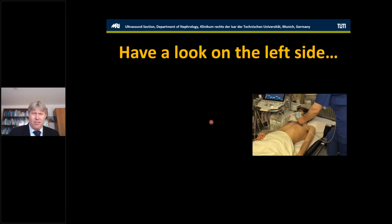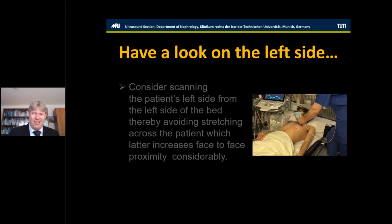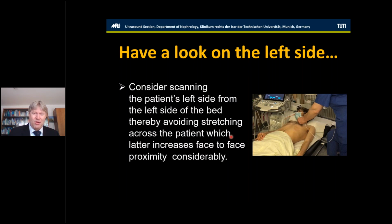So another thing, this is from my friend Dr. Tom Fitzgerald from Edinburgh. He said, "Hey Conrad, try that, and it's really good." So if you have to have a look at the left side, which we have to do in education, of course, you have to consider scanning the patient's left side from the left side of the bed. And then you avoid the stretching across the patient, and the face-to-face proximity is not so close. So you have more distance.